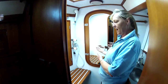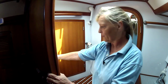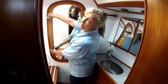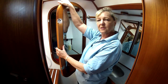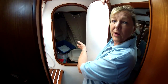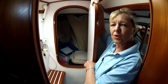Come way forward now, and this is what I would call the guest head, complete with linen closet. And there's a second shower here and a shower bench. And now as we're moving really far forward, this is the sail locker, and this is unique to this Hylas. We decided to forego the walk-in enclosed shower, because everybody always puts their stuff in the enclosed shower anyway, and make a large sail locker where we can carry sails and tools.